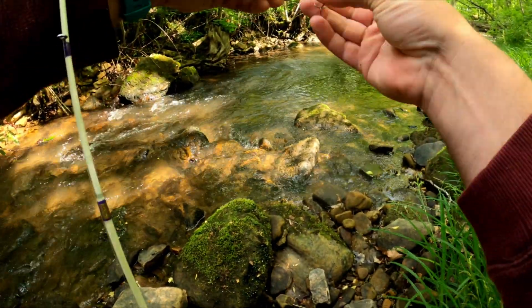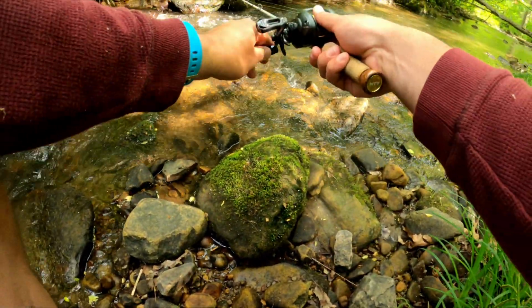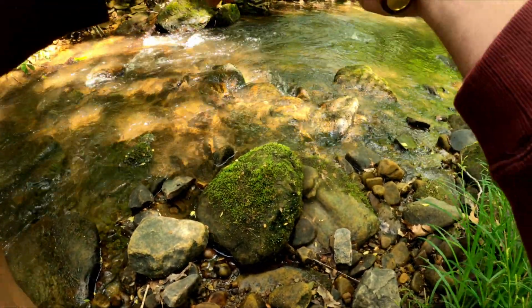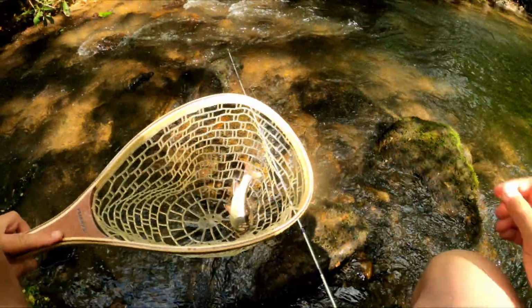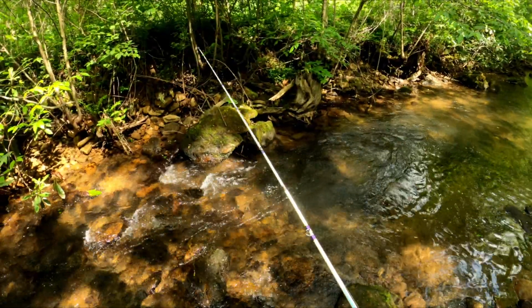Okay, I sort of came up on this spot a little fast because I was trying to get through some trees. Oh, there we go. They seem to be getting bigger. Oh, hey, hey! Obviously, I don't have a good brook trout net. Once again, my releases are horrible.